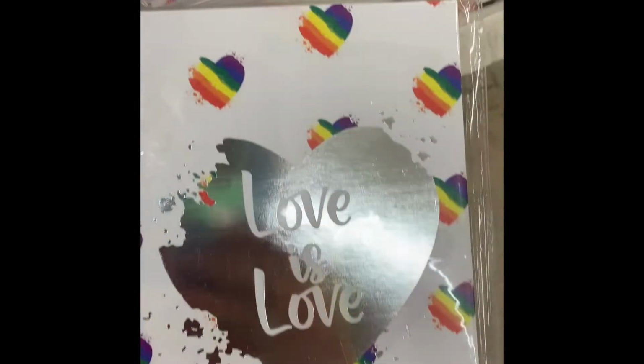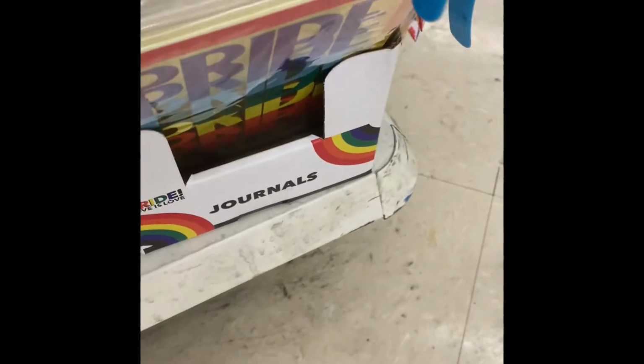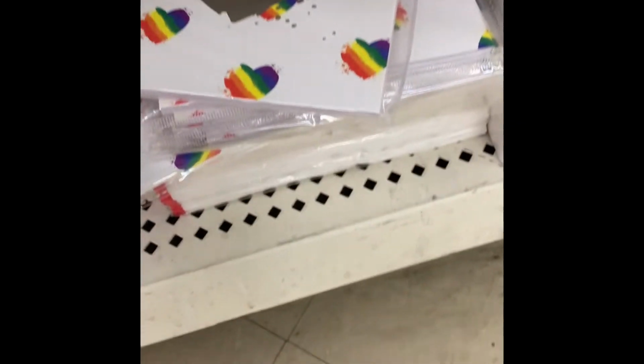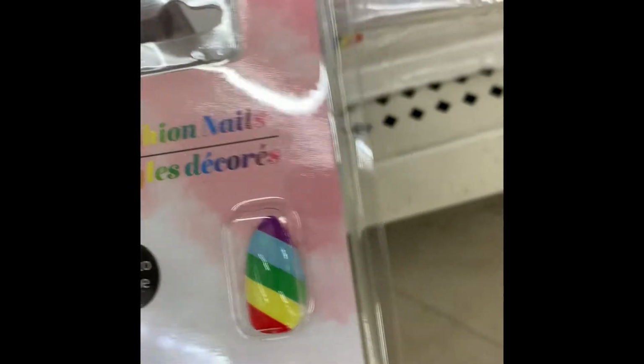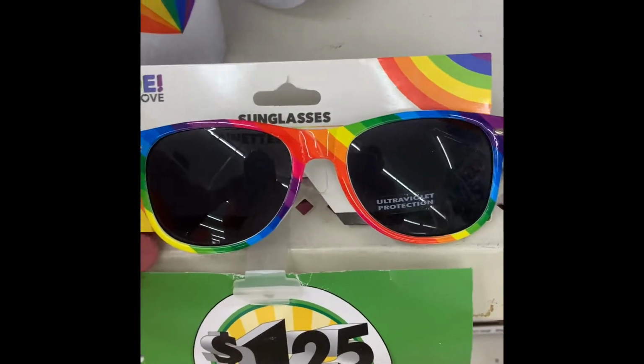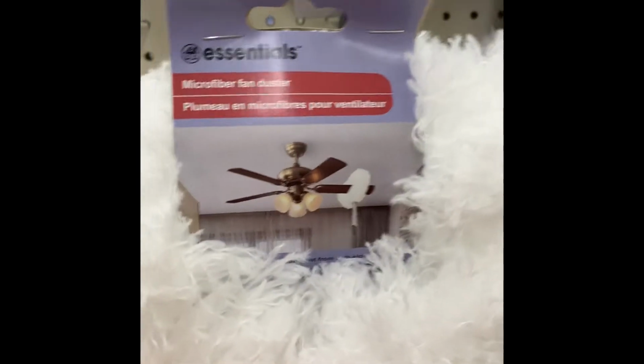They even have a bunch of cups. A little notebook that says love is love. They have a bunch of little notebooks actually. And what are these? They have some fingernails. And they have some gay pride glasses. This is new at the Dollar Tree.